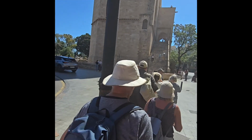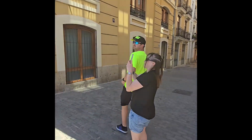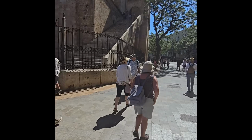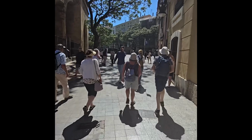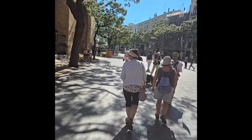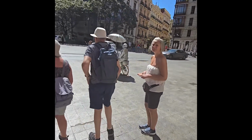That's one of the two towers that survived the demolition. Is that correct? Uh-huh. Let's stop here.